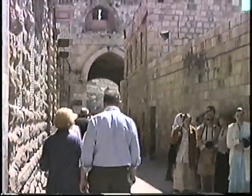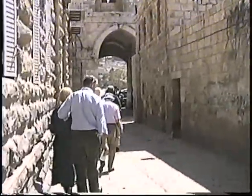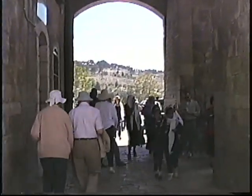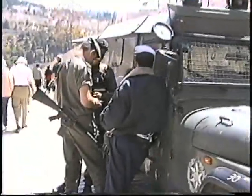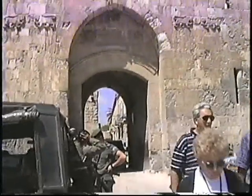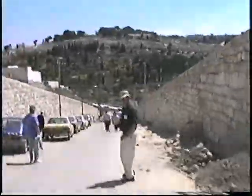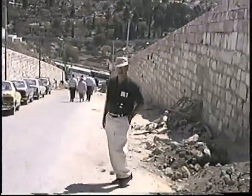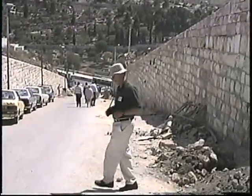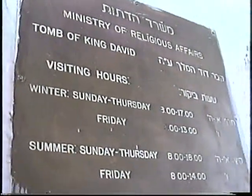We're going out to Stephen's Gate now. I already went over. St. Stephen's Gate, looking out towards Gethsemane and the Hill of Olives. All right, coming out St. Stephen's Gate. There we are.